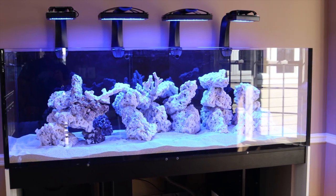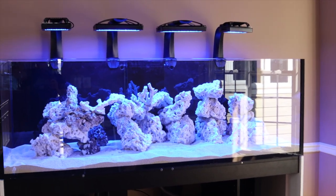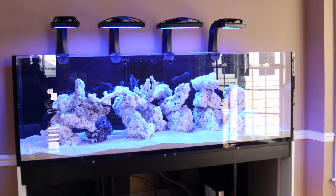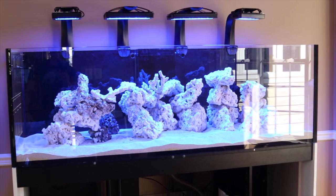The Nano Max finally got to the point where I could add fish, and I had some clowns in there and a lemon peel dwarf angel, and they've been doing great. So I think next update, I'll throw in an update on the Nano Max for you guys.